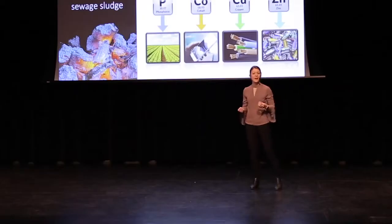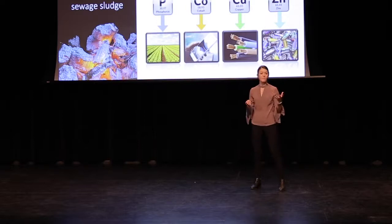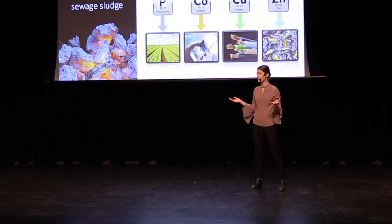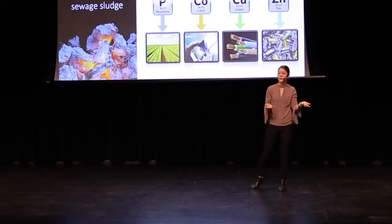The foods that we eat are filled with vitamins and minerals, which, if we break down to the most basic components, consist of metals, like cobalt and zinc, and nutrients like phosphorus. These elements are present in small amounts in your waste, but after treatment at wastewater treatment plants, they become concentrated in sewage sludge.